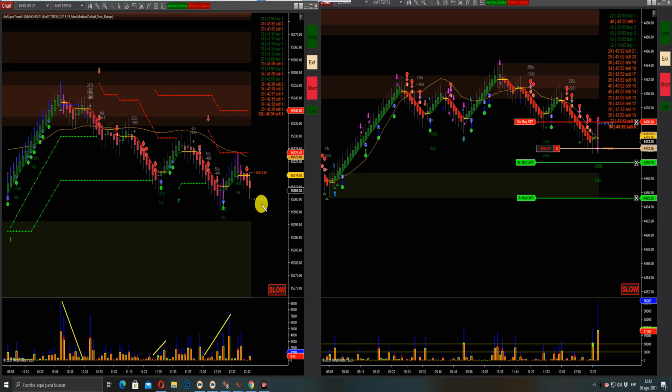Nasdaq is trying to pick up, but just stalls there. High frequency traders defend in this area, or maybe are giving liquidity, because the market can go short from here.